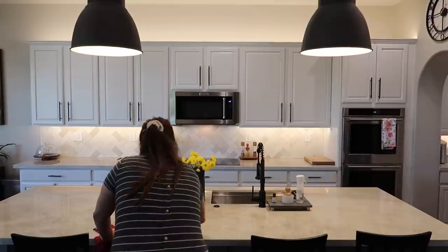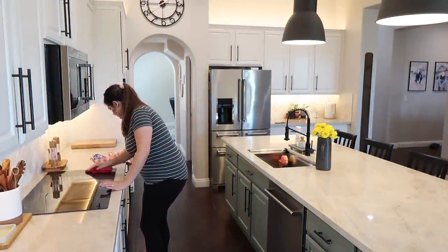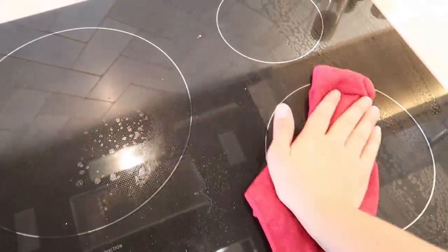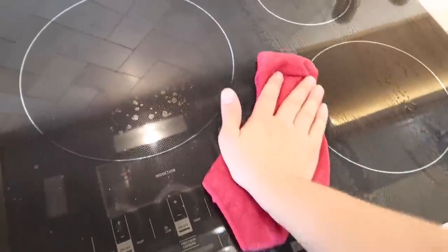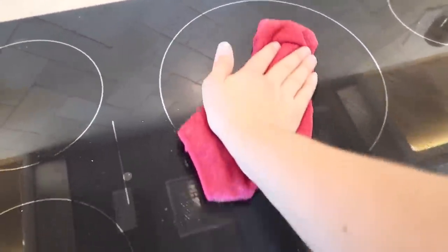Tell me what your summer cleaning routine has been like, or have you not had one? I do kind of have like a morning and night routine, but I really struggle with summer cleaning routines. I feel like it's a lot of times just pretty chaotic. But this summer we've actually done really well.